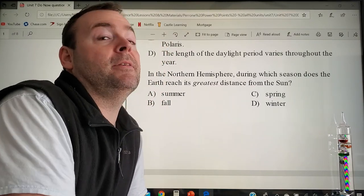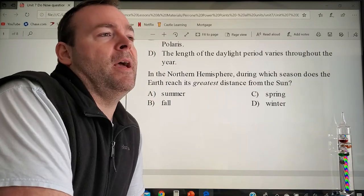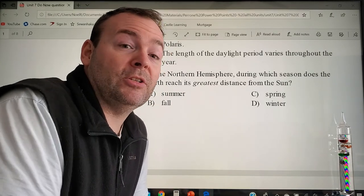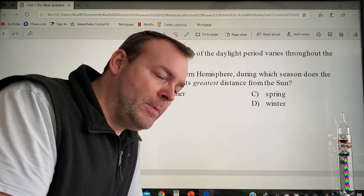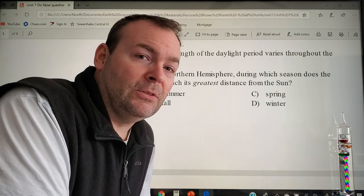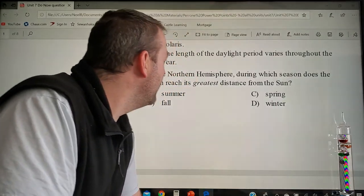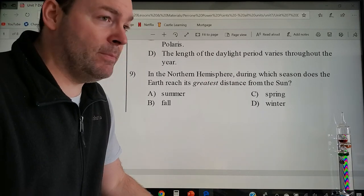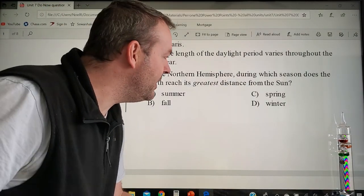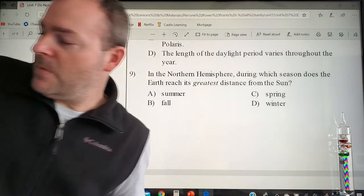We call that aphelion, right? A for away. And in the winter in the Northern Hemisphere, we're actually closer to the Sun. I know that sounds backwards, right? If you're closer, you'd think you'd be warmer. But remember, the Earth's tilt is what's really causing those seasonal temperature changes. So if you take a look at this one, greatest distance from the Sun, that must be A for away, aphelion. And that would be when we are in summer.